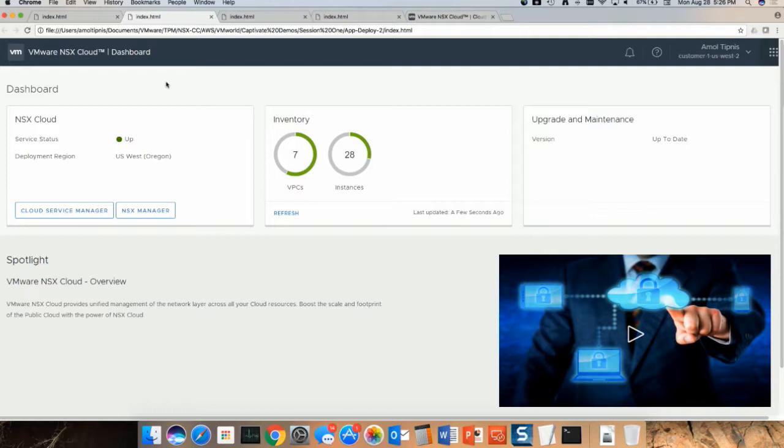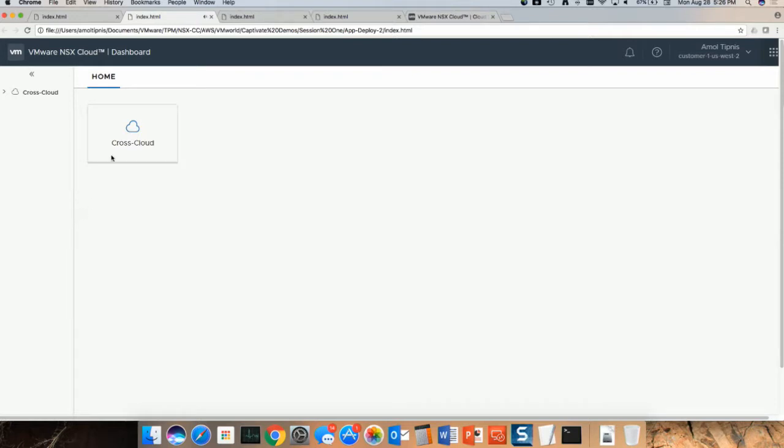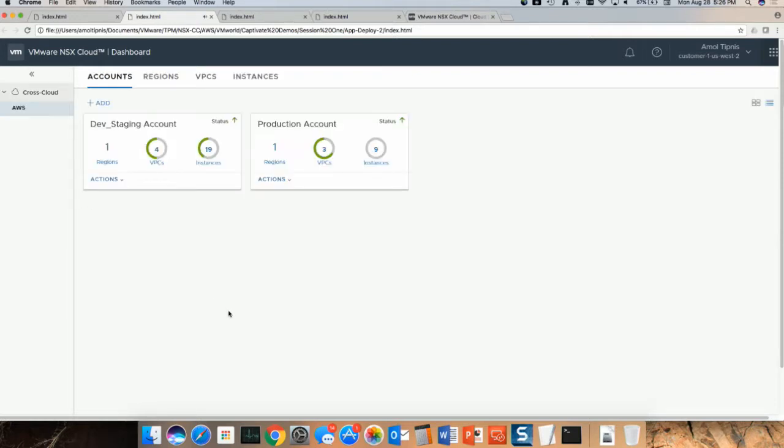So right now I'm wearing a cloud administrator's hat, and I'm looking at my environment. So we will review the environment and how it looks like at this point, and then we'll go through the deployment process. So if you look at here, I have some VMs deployed, 28 instances and 7 VPCs that are created. What I'm going to do is go into the Cloud Service Manager and click on this cross-cloud as we saw earlier.